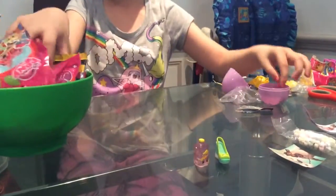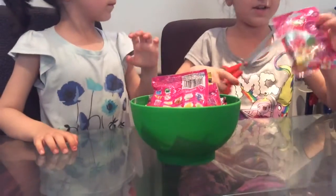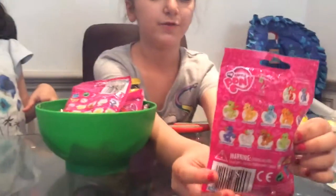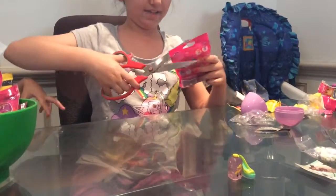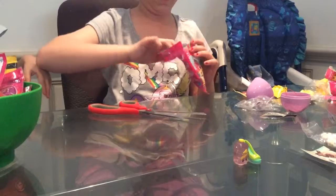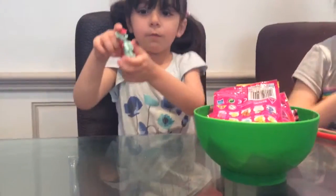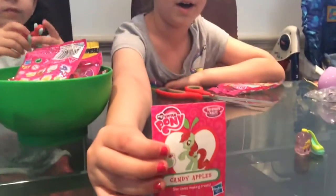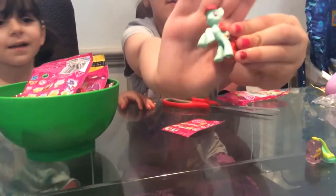So let's open My Little Pony. So let's see what's inside this My Little Pony. And this is from the Friendship is Magic collection. And there are all these 12 to collect, and these are all the ponies. And it has a pony and a collector's card with it. So let's see. Chloe will show you which pony it is, and I will show you the card. We have apples. She is Candy Apples. Here's her card. And she's really pretty. Here's the pony.